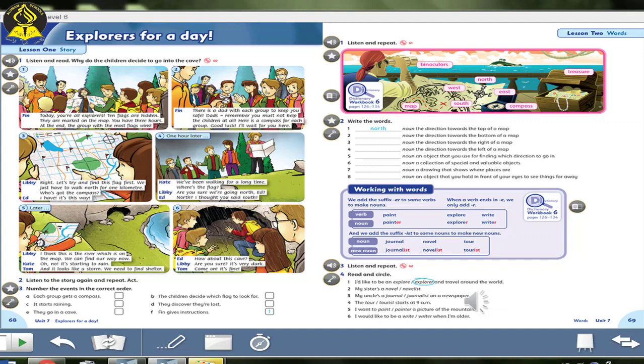Number three, my uncle is a journal or journalist on a newspaper. Journalist, of course. So number one, two, and three: explorer, novelist, journalist, because these are their jobs. Okay? Now let's go to number four. Tour or tourist? I'm talking about the picnic, the trip that starts at 9 a.m. The tour, of course, we circle tour.